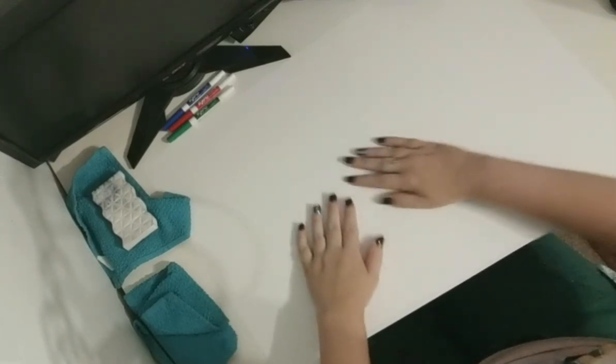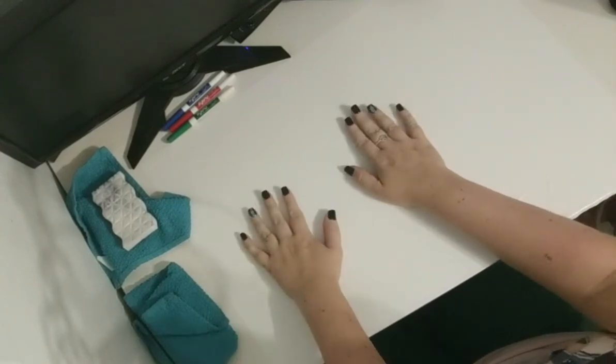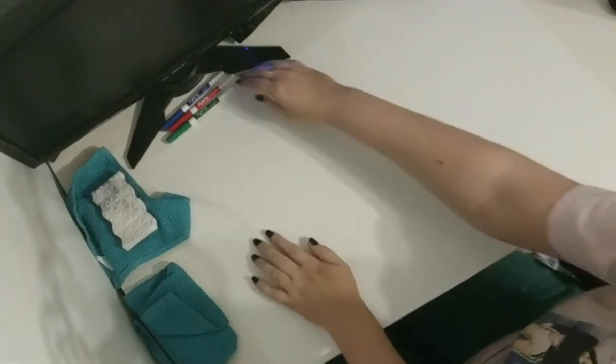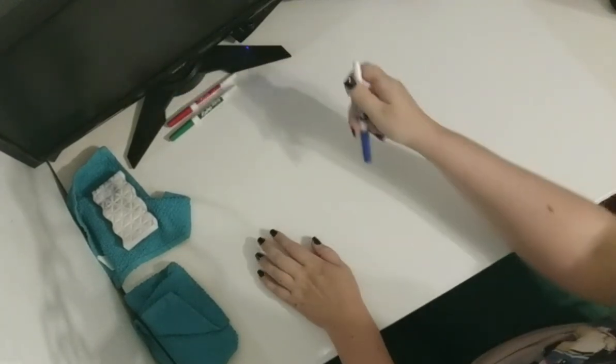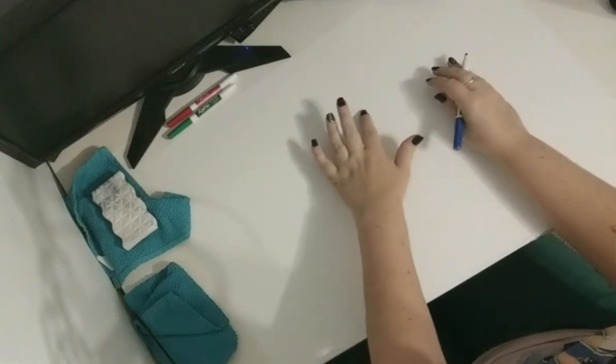Evening and welcome. Tonight we're doing another language lesson, and tonight we're gonna learn Burmese. Let me get my marker. So, Burmese is what is mainly spoken in Myanmar.